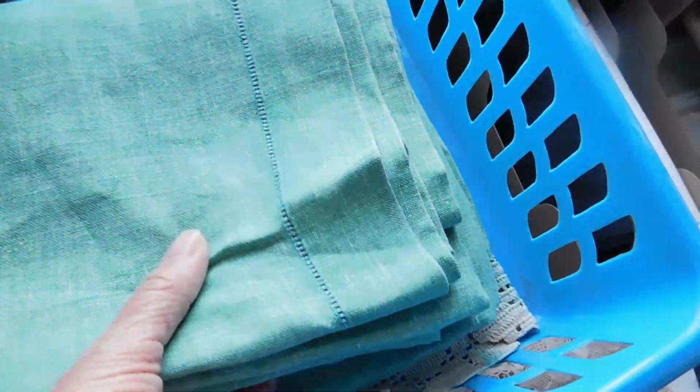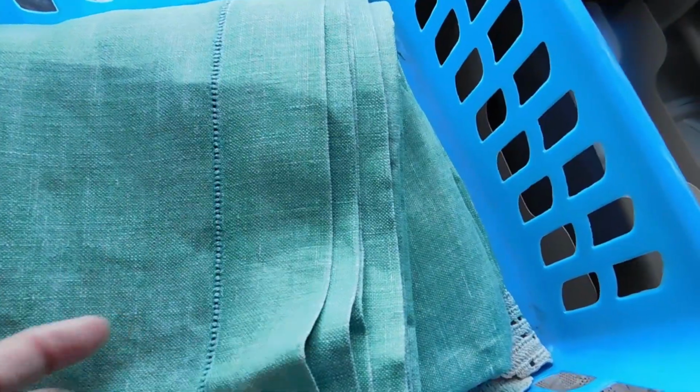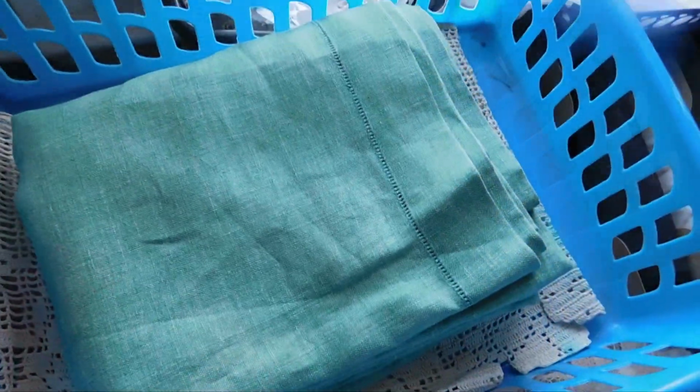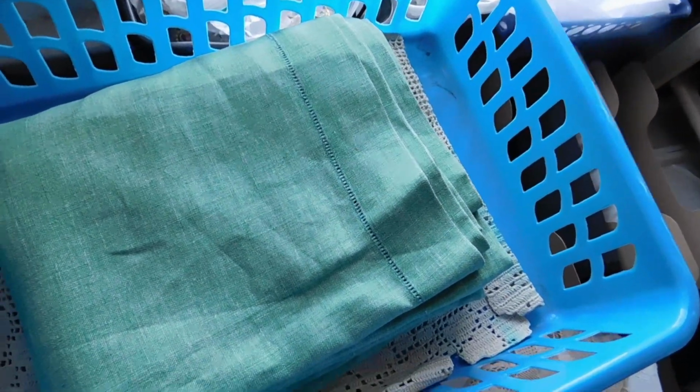And then lastly, we have this absolutely enormous green linen tablecloth. Green tablecloth I listed for $38.